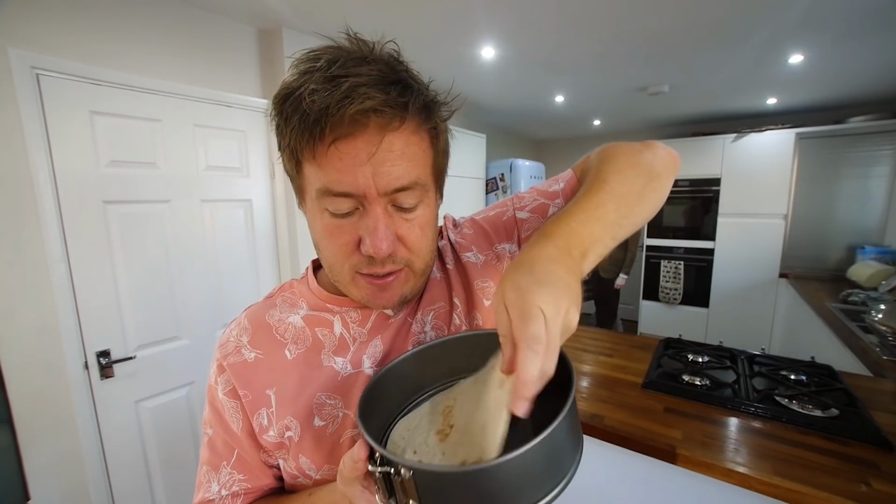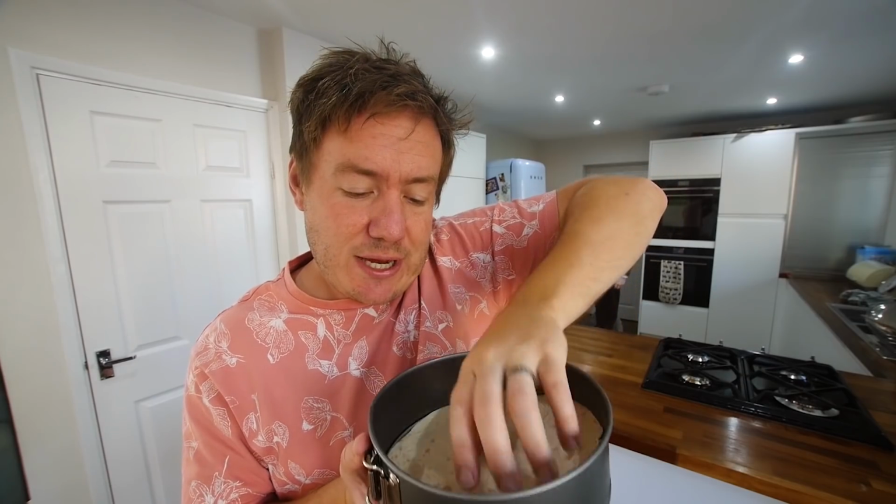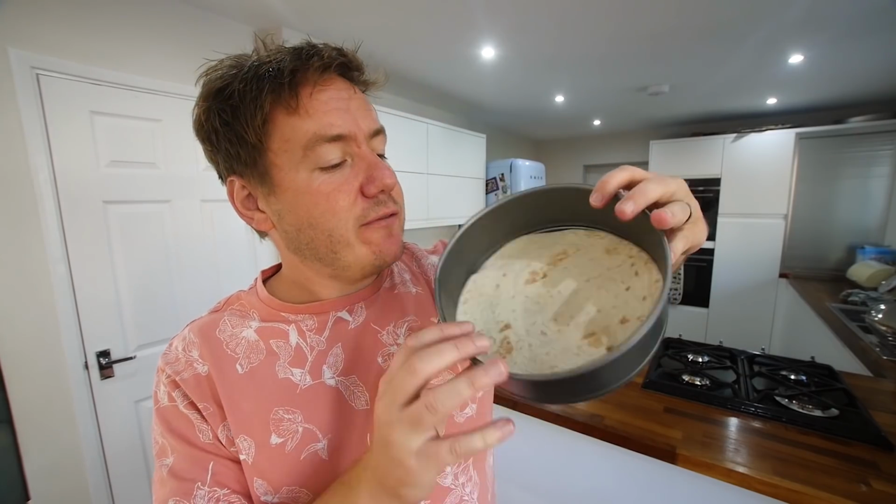Hello everybody, don't mind me, I'm just seeing if this tortilla will fit into a springform tin. Yes it will, it's quite snug, isn't it? Okay, we'll come on to that in just a jiffy. Today we are doing a monstrosity. In fact, we've already started. In the oven right there is some chicken baking away. I'll tell you about it in a moment.